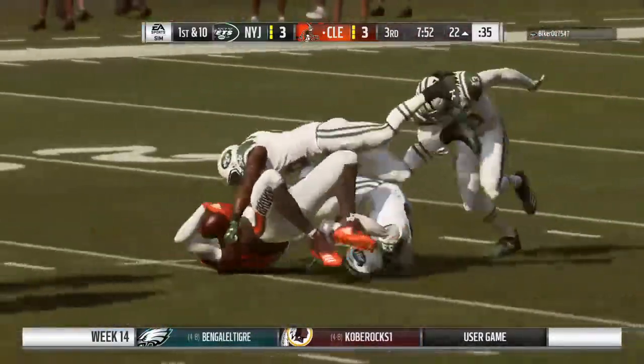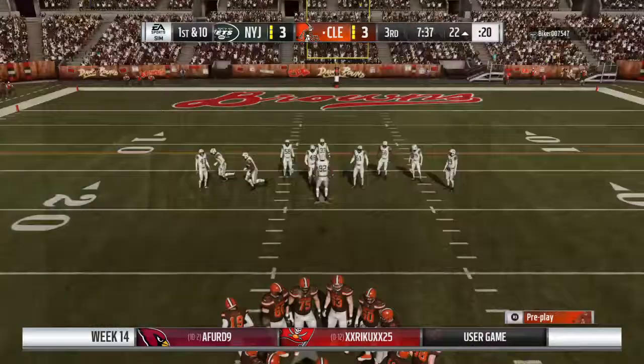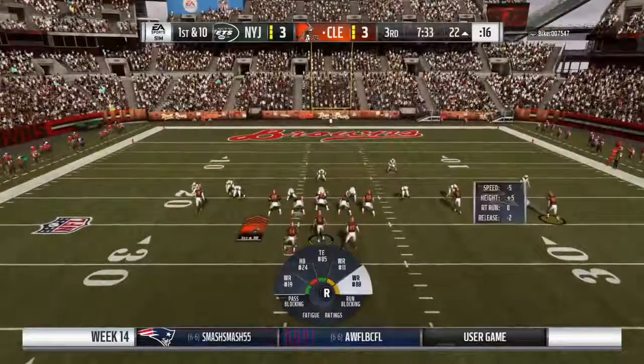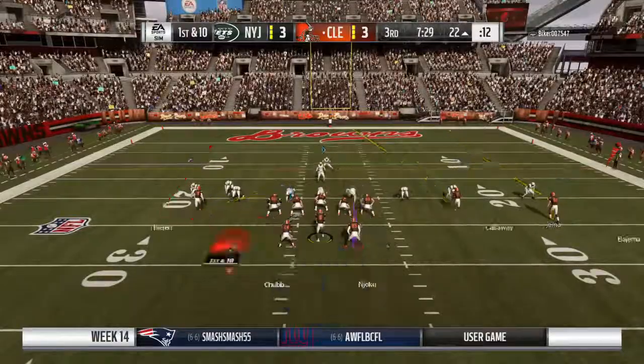I don't know what they talked about at halftime. Whatever it was, it worked. They look like a different team here in the third quarter. Yeah, I doubt that there are very many trash cans that got kicked over with that type of speech. I think what they did was they analyzed what worked in the first half, what didn't, and figured out a better game plan.